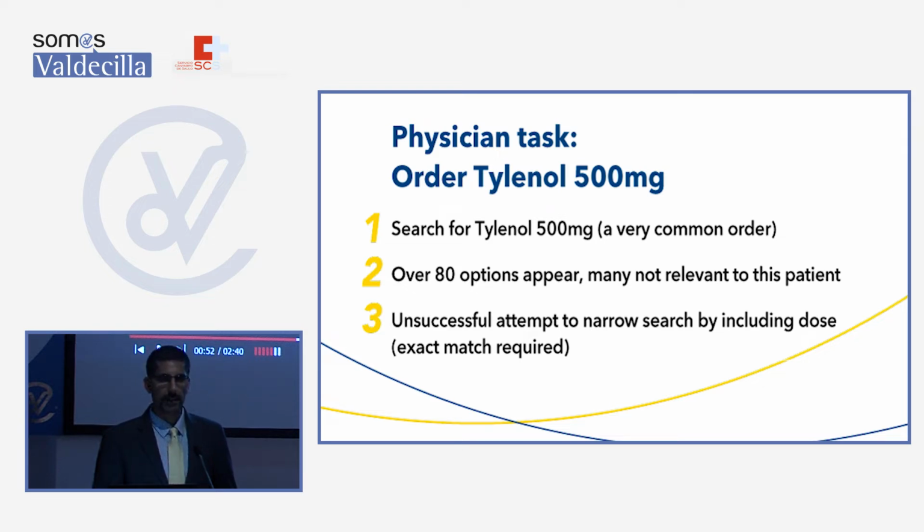¿Qué es la palabra en español? Gracias. Sí. It's Tylenol.